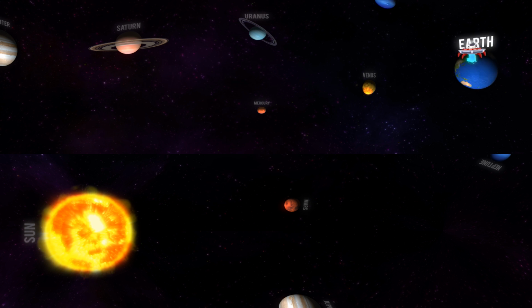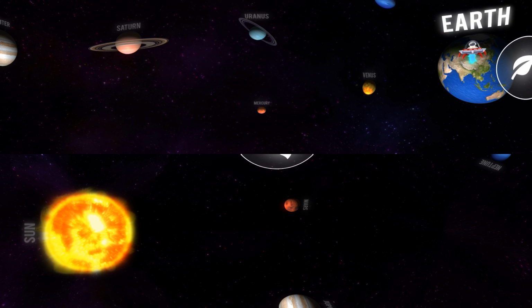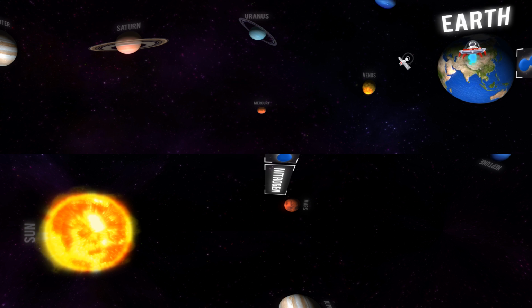Next is our home planet Earth. So far, Earth is the only planet that can support living things. It is the biggest of terrestrial planets and also the fifth largest planet among the solar system. The Earth's atmosphere is made mostly of nitrogen and protects us from any meteoroid that might fall on our planet.